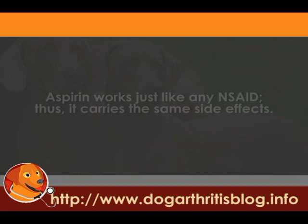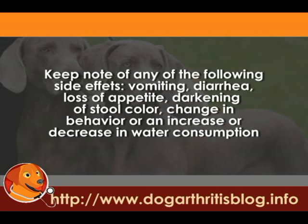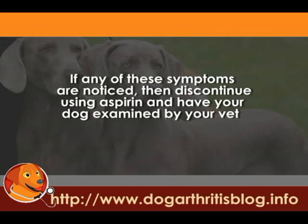Overdosage and side effects. Aspirin works similarly to other NSAIDs, thus it carries the same risk of side effects. Keep note of any of the following side effects: vomiting, diarrhea, loss of appetite, darkening of stool color, change in behavior, or decrease or increase in the water intake. If these symptoms occur, discontinue using aspirin and notify your vet immediately.